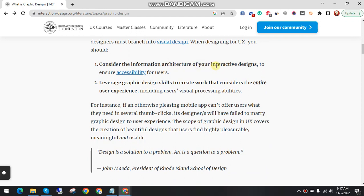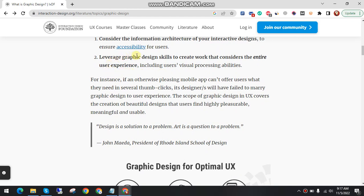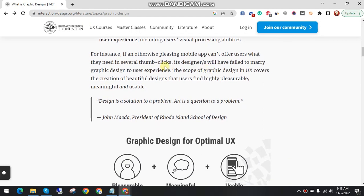architecture of your interactive design to ensure accessibility for users. Leverage graphic design skills to create work that considers the entire user experience, including users' visual processing abilities. For instance, if an otherwise pleasing mobile app cannot offer users what they need in several thumb clicks, its designers will have failed to marry graphic design to user experience.